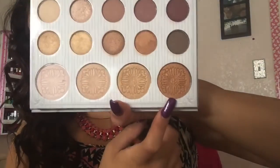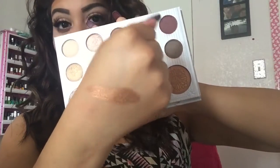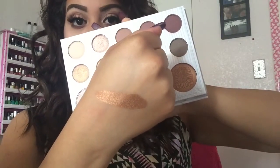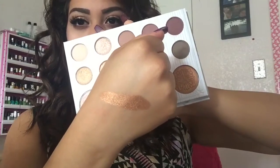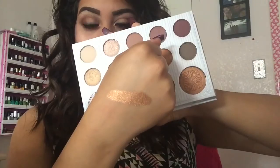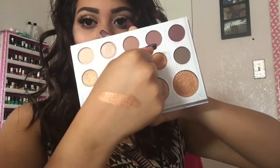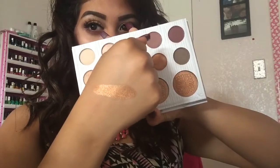And the last highlighter right here is this one, and it looks a little copper, like a penny. Like I said, for me this is way too dark for a highlighter, but I can see myself using this to bronze up my face. They're very beautiful, but I think you have to go really light-handed with these if you don't want to look orange, because these do have orangey undertones.